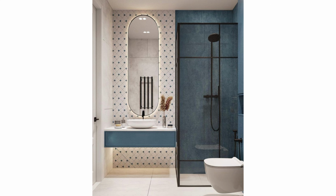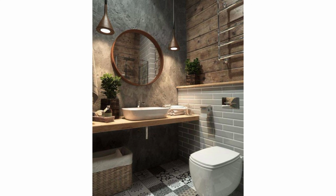A stone and bronze vanity, geometric floor tiles, and plaster walls do the trick in this small bathroom by Brigitte Romanek.